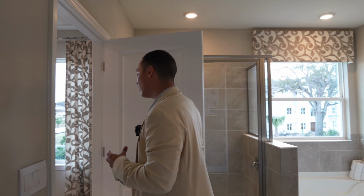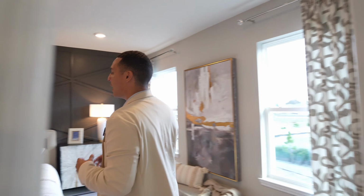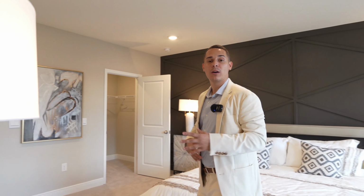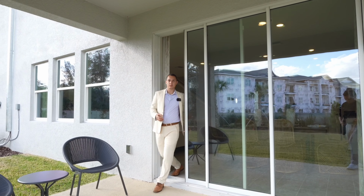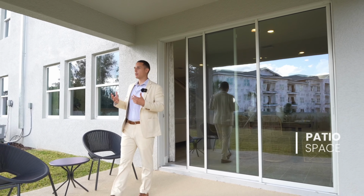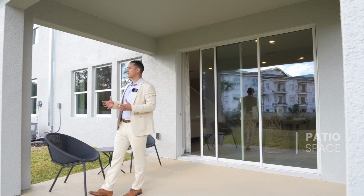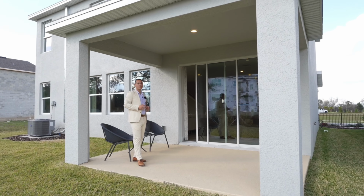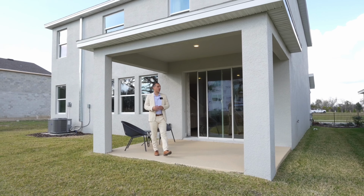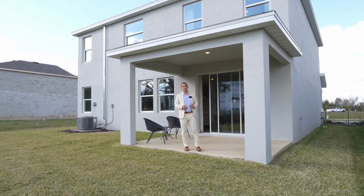So that is it for this home, my friends. Now we're gonna step outside and take a look at what kind of terrain and lot size you can expect with this property. So here we are stepping out into the back patio space, and it's just a really nice space back here where you're gonna find a concrete slab, covered lanai, which you will have an option to do a screened in lanai as well.